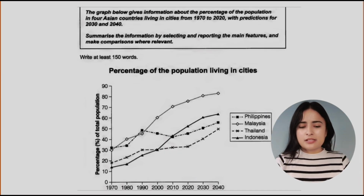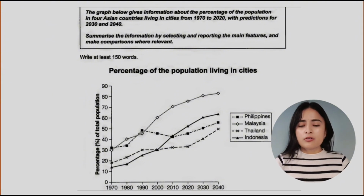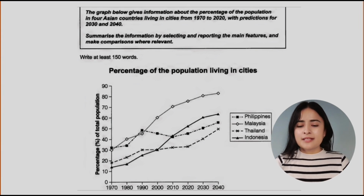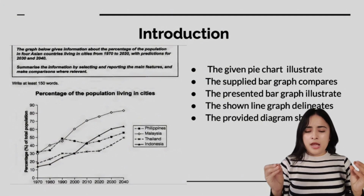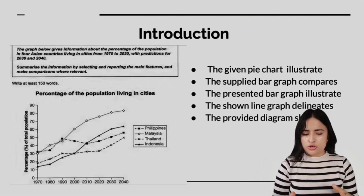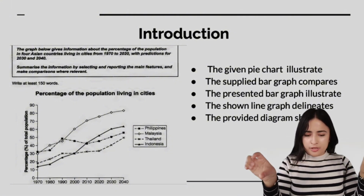Okay, let's see this report. Here is a graph about the percentage of population in 4 Asian countries living in cities from 1970 to 2020. So how to write the report here? First, introduction. Introduction is written just by paraphrasing the question. In this line graph, the introduction you can see at the top of the figure.